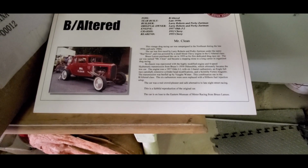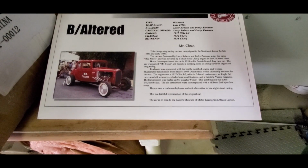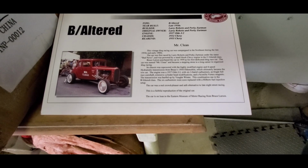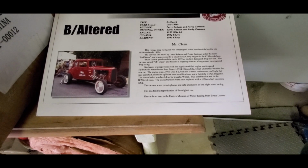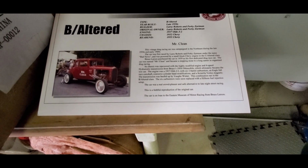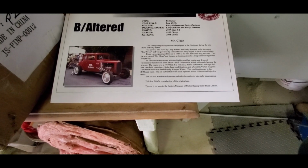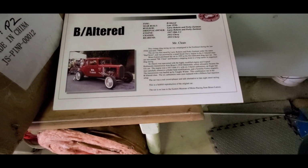Wow. The chassis was repowered with a highly modified engine and 4-speed Hydramatic transmission from Bruce's '54 Olds, which ultimately became the tow car. It's a '57 J2 under the hood with six 2-barrels, full-race camshaft, extensive head modifications, and a Scintilla Vertex magneto. The transmission was beefed up by Von Winter. Combination ram, be altered. Wow. This is a faithful reproduction of the original car.